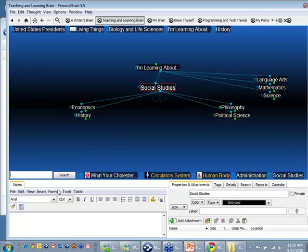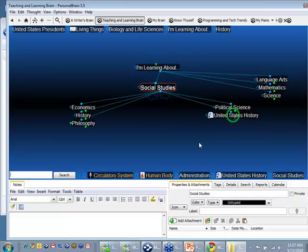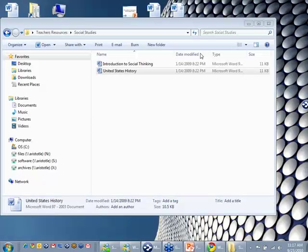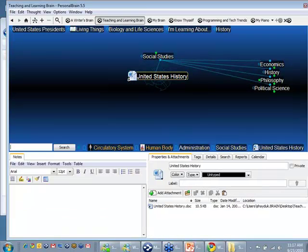Activate that, and I'm going to drag and drop some documents. So the United States history, let's put that there. What that does is it creates a shortcut to where that document is stored out here on my computer. Now, I have many options as to how I want to store my documents in Personal Brain. So if I want to keep that as a shortcut, I can do that.